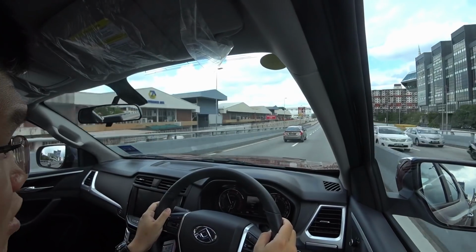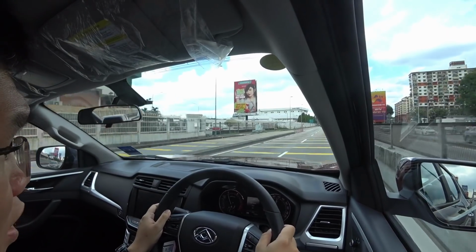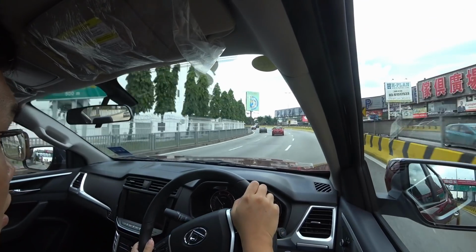So now we're coming downhill. I'm approaching the sweeping bend. Let's see how this takes the bend. Brake, brake, brake, turn.